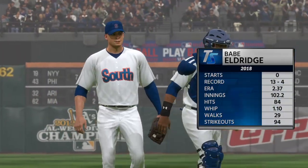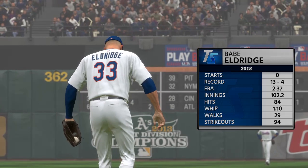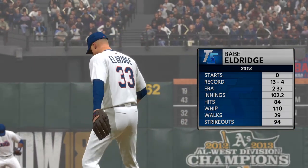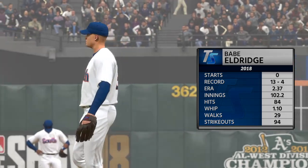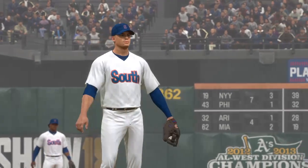Babe Eldridge, a right-hander from the state of Maryland, is on the mound here. Dan Plesac, what's the word on him? Well, this guy's kind of unique. How about a 5-pitch repertoire that he has? That gives him a lot of options for both righties and lefties. And if he's on, he could be really tough to hit.